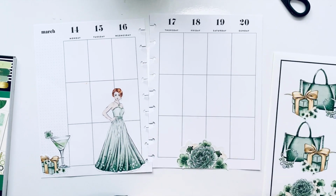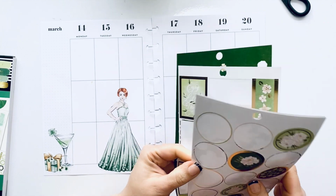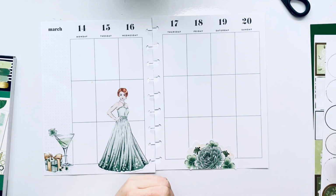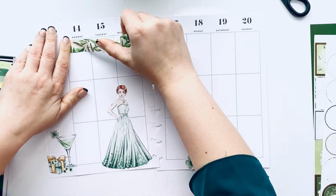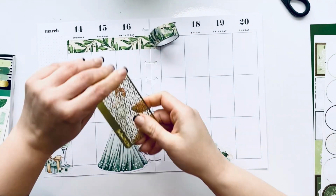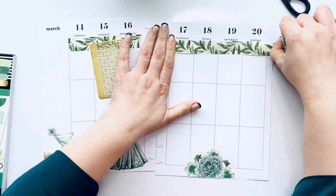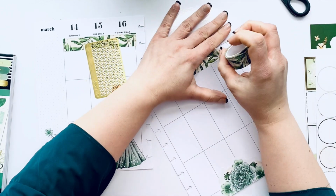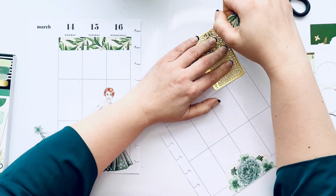Maybe, let's see, maybe I should add some washi to the spread. And put those on the side and grab my washi. Let's see. Okay, and then I want to use a lot of different greens. So this washi tape with the foliage is last year's release from Recollections. I love this washi. As you can see, it's getting skinnier and skinnier because I do use it quite a bit. So if you are trying to find it, I would look in Michael's because they might have it still here and there, since it is a Recollections brand.